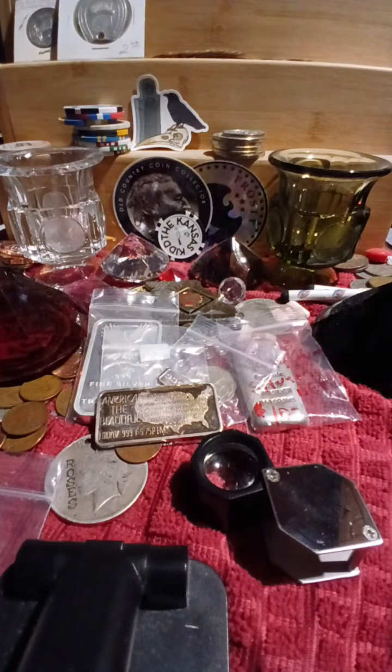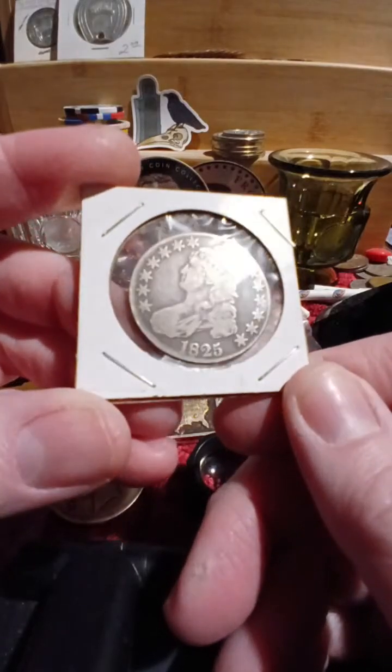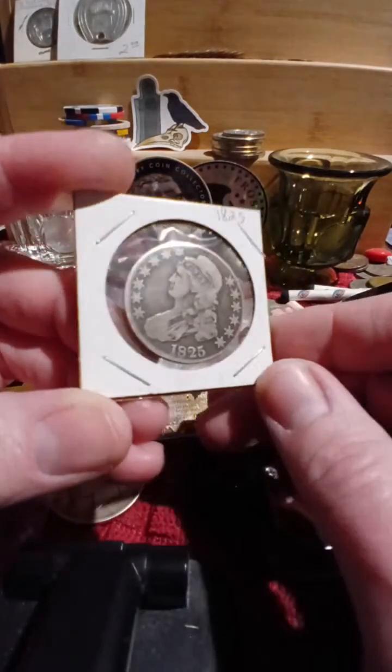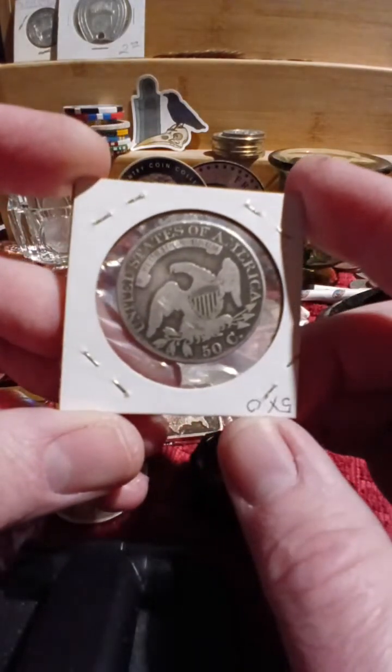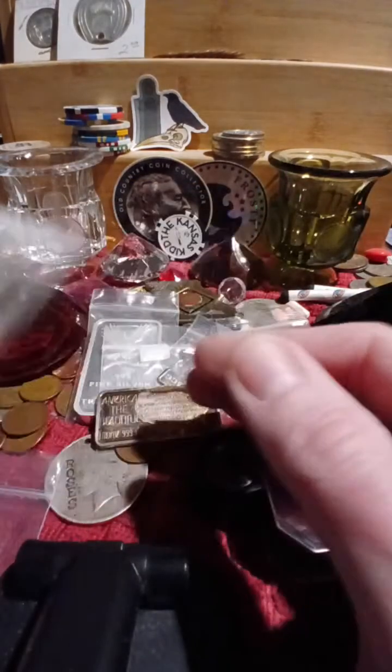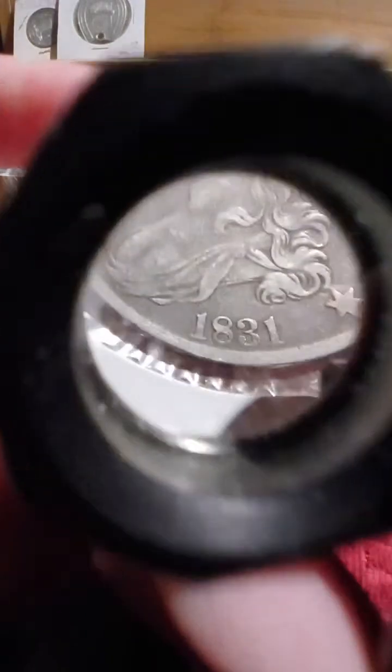For US coins, these are kind of ancient. The US wasn't around very long when they made this. It's 200 years old now, so it's pretty early in United States history. It's a neat coin. This 1831's in better shape though.